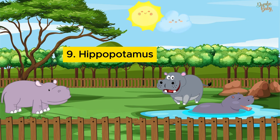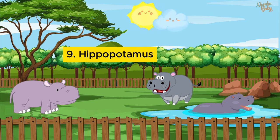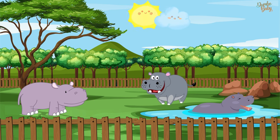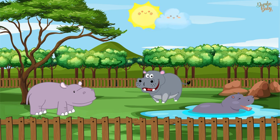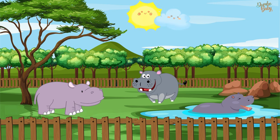9. Hippopotamus. Hippos have large bodies, a brush-like snout, and can adapt to both salty and freshwater environments. They often use their neck and snout to harvest food from the bottom of the water.